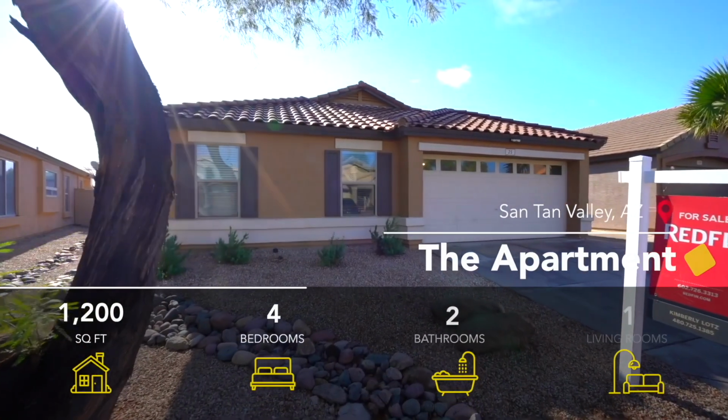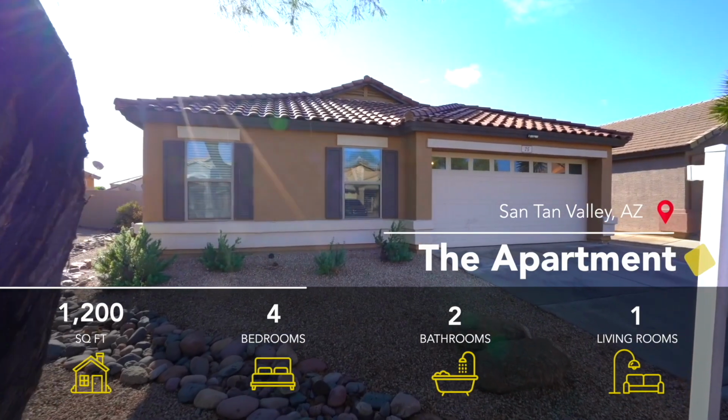The apartment. You guys, I don't have anything good to say about it. The yard was nice. It was a good size yard, but it wasn't covered. They didn't utilize the space the way they should have or could have. I think it's one of those houses that has so many things working against you. They should have staged it. I think if they had staged it, that would have definitely helped.